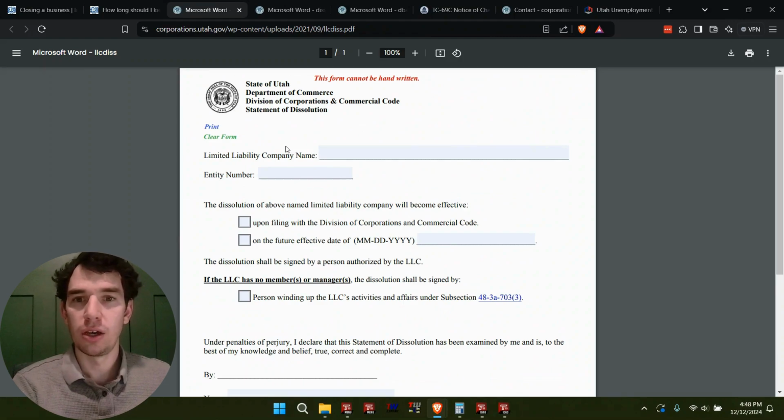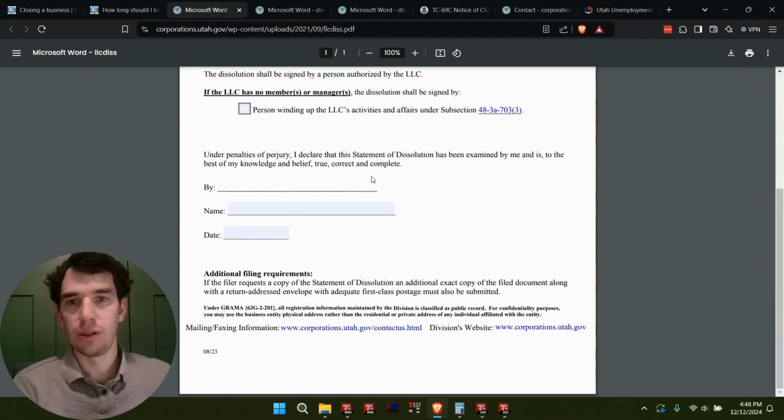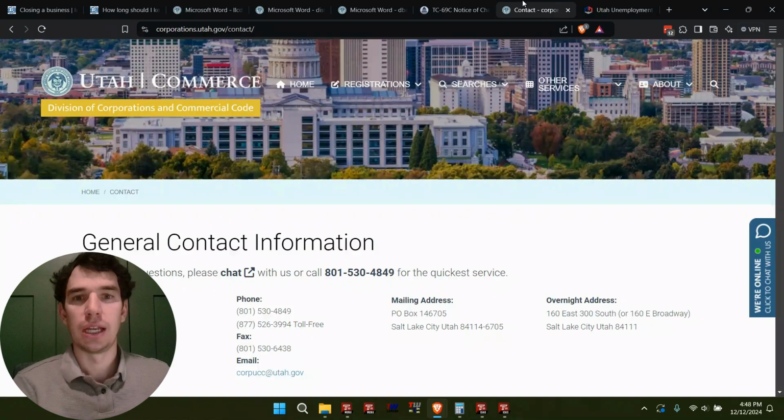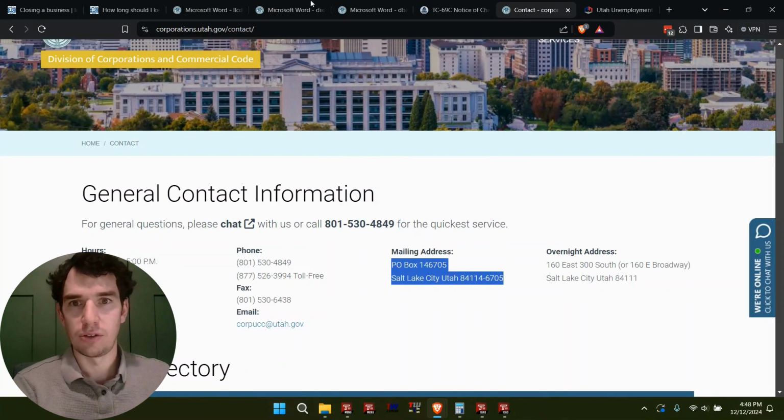With the state of Utah, you're going to have a dissolution form based on the type of business you have. If it's an LLC, this is the form to do that. You fill out the name and the entity number. That's the Utah entity number, different than the EIN. And then whether it's going to be dissolved when they receive this or on a future effective date. Usually if you're the member or owner of the LLC, you're signing it, putting your name and date, and you're mailing or faxing it. I provide that information here. You can fax it to this number or mail it to this address.